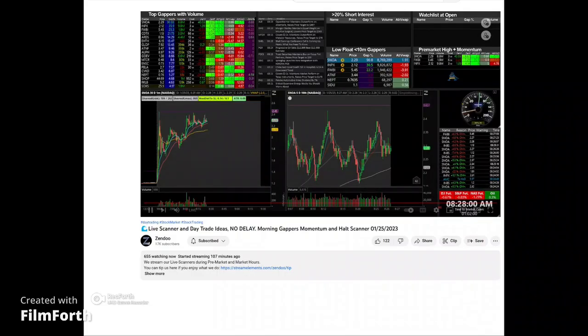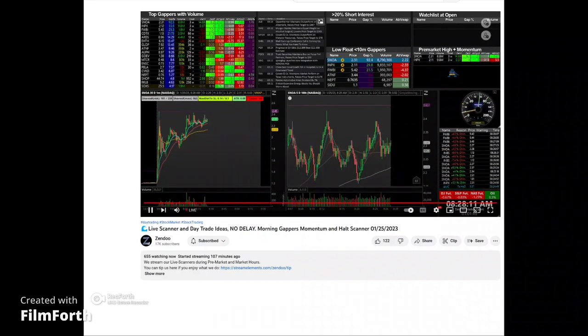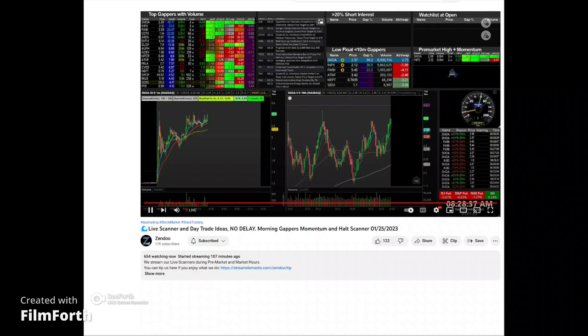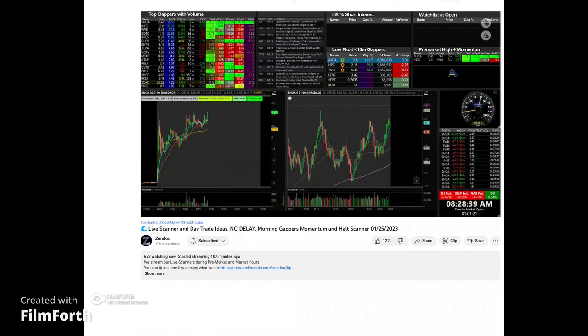A lot of you have asked me about stock market scanners, and I wanted to bring to your attention the one that I use that's free that I actually really like. It gives you pre-market, high momentum, low float, meaning it has less than 10 million shares. And guys, it gives you stocks with over 20% short interest, a watch list at open, as well as the top gappers with volume. That means that they've gapped, meaning they've moved up or down in the pre-market and are starting to make movement. I feel it's a very, very good tool that's for free, and I always have it playing in the background while I'm trading.